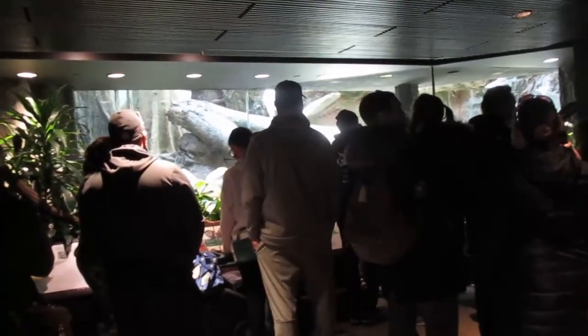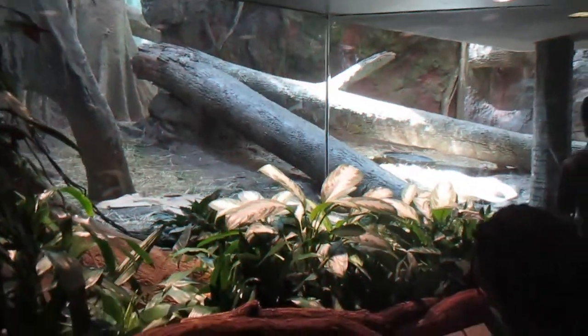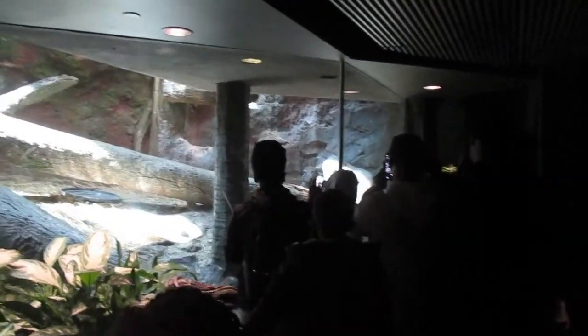They're looking at the gorillas in there. They're looking at the gorillas sitting up there. And there's another one down there. I'm gonna cut the camera so I don't waste my battery. Okay, y'all, this is where the gorillas are. They're right over there. I don't know if you can see them.